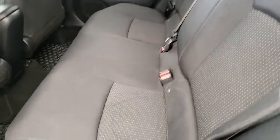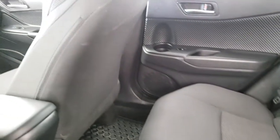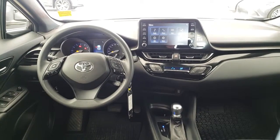split folding rear seats, black cloth interior, all of this and much, much more.